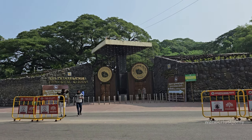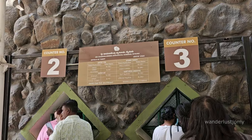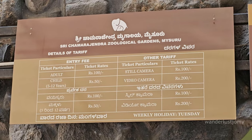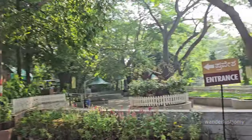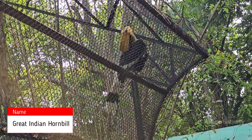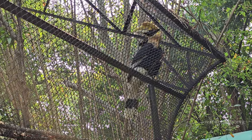Sri Chamarajendra Zoological Gardens, more commonly known as Mysore Zoo, stands as one of the oldest zoological parks in India and globally. Situated in Mysore, Karnataka, this expansive zoo covers 157 acres and serves as a sanctuary for a wide array of wildlife. It was founded in 1892 with the support of Maharaja Sri Chamarajendra Wadiyar of Mysore, which was then known as Palace Zoo, quickly becoming a favored spot for both tourists and local visitors.